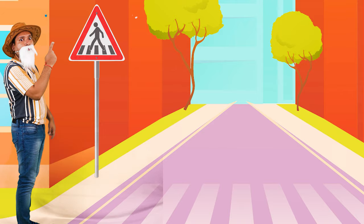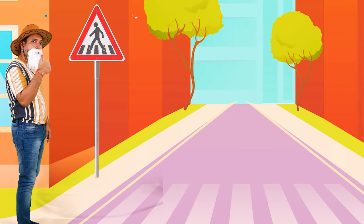This sign you will see with your parents lots of time on the road. Zebra crossing. Always cross on the zebra crossing. Okay? You got it!